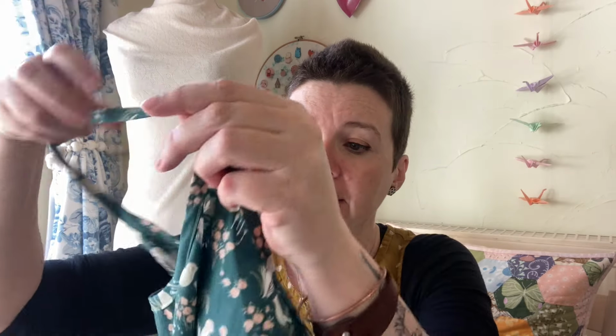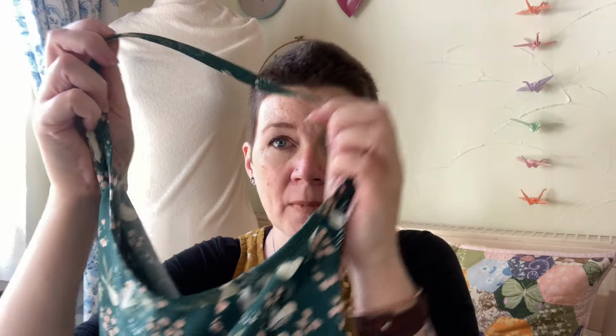But I highly recommend this pattern. It was so fun to make. The construction is just one pattern piece. There's no darts or anything like that, and it just flares out from the top. And then everything at the neck is finished with bias binding, and they also close the arm side and form the straps. And this was a really cool construction where you sewed it into a loop and then attached it, and then you carry on sewing up the straps to close them together.